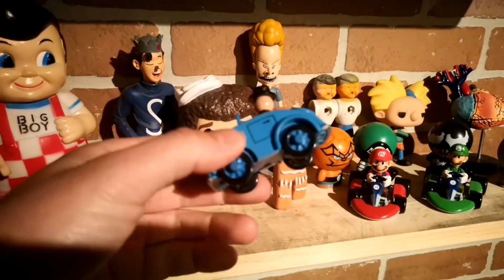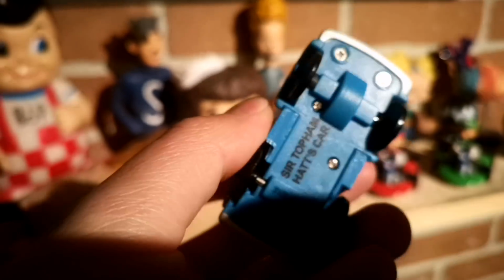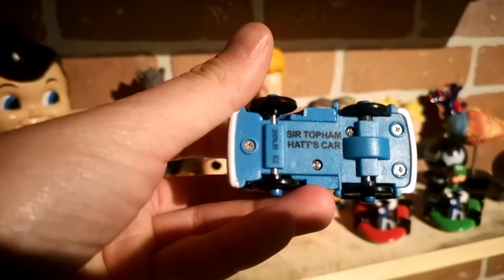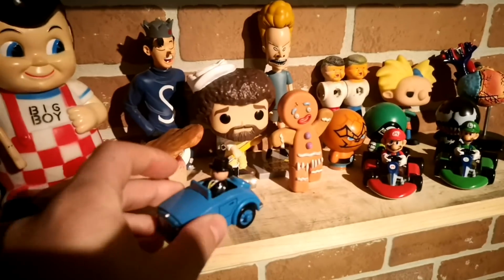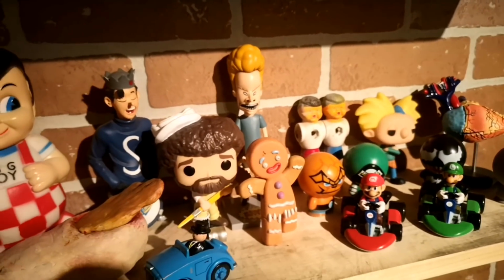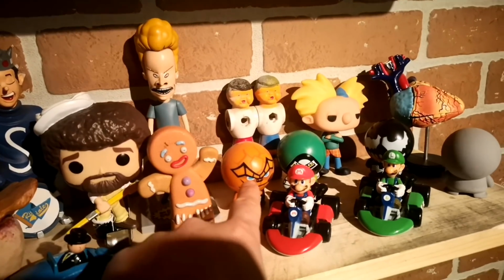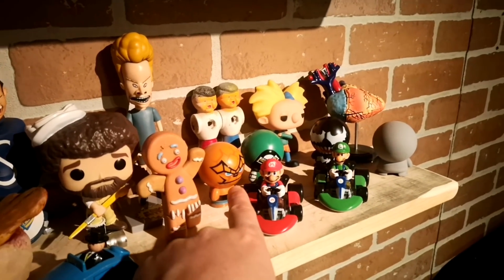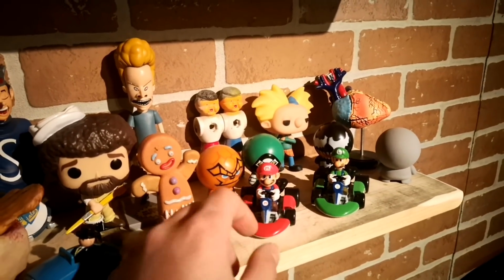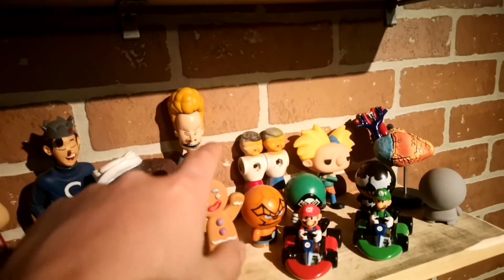Oh, I thought this was so cool. So this is actually wood. I thought that was so cool, but you can see here, Sir Topham Hatt's car. Thought that was kind of cool. Gingy, that was a McDonald's toy. Came with the Pinocchio. These little guys, I used to work at this pizza place, and we had those coin machines where you put the coin in and you turn the thing, and you got those.